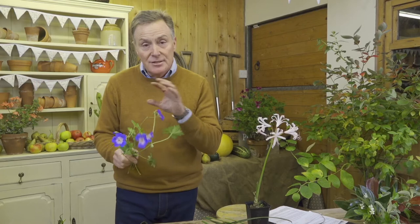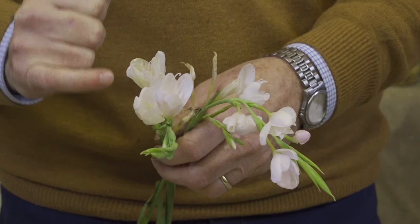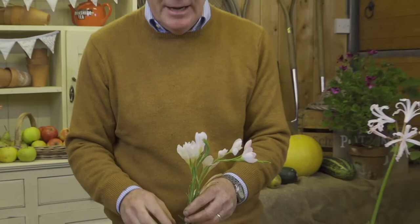As is this one, used to be called Schizostylus, but it's now had a name change and it's called Hesperantha coccinea Pink Princess. The ordinary Schizostylus or Hesperantha is a red colour, but this is a lovely pale pink, really delicate flowers. Almost look a little bit like miniature gladioli. Totally hardy, needs a dampish spot, not too hot, not too dry. And it doesn't start to flower until September. And this will still be flowering, I guarantee, in November. So a really good one for this time of the year. They all look lovely if you put them in a vase with a bit of foliage.